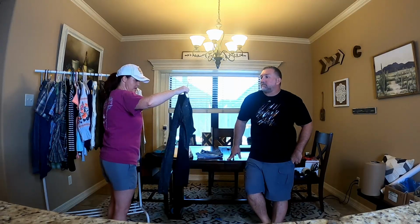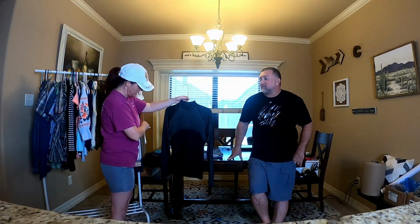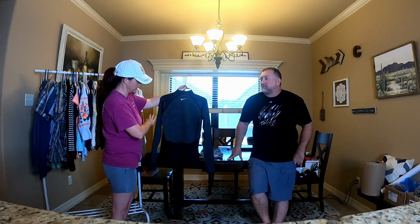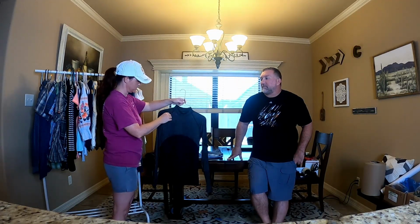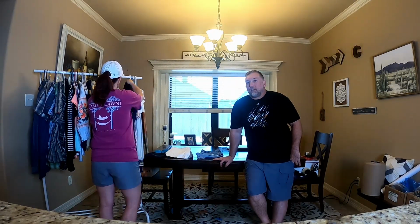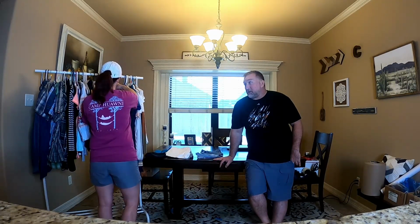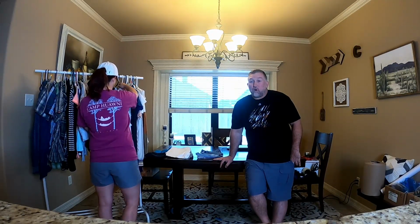So, this is a Nike shirt, like a dry fit shirt. And it's really cute. We don't buy a ton of Nike, but the dry fit stuff is better than just regular plain Nike stuff. And the thing about Nike stuff, I think I talked about this before, is it's so expensive brand new. A top like that would probably be 30, 40 bucks, more like 40 bucks brand new.